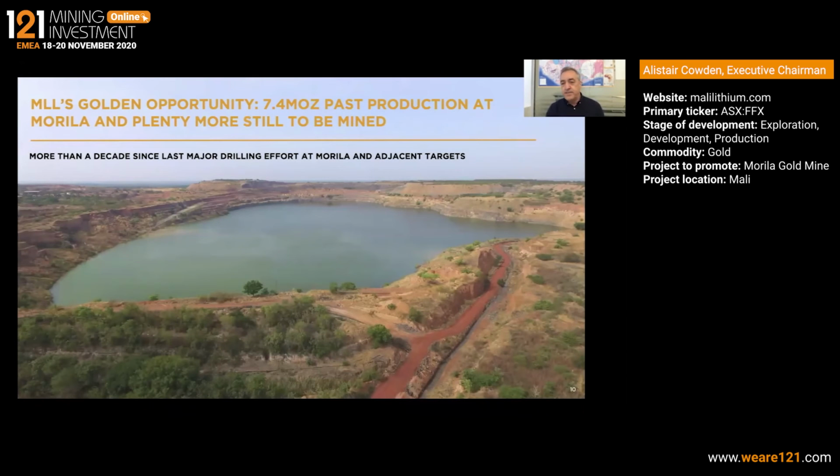But here we go. Here's the big beast, Morila the Gorilla. And you can see the pit there, the waste dumps in the background, and the big pit, 1.6, I think, by 700 meters across. It's big, but there's been nothing meaningful done here since probably 2008, really. And that is the big opportunity for us.